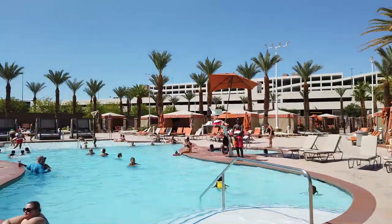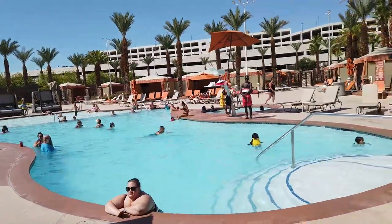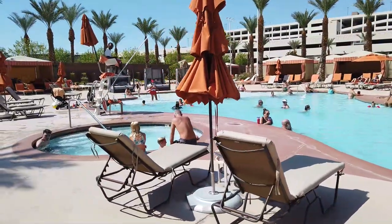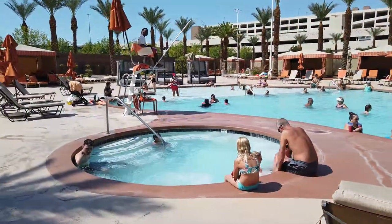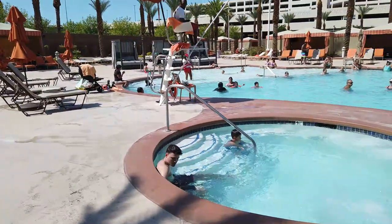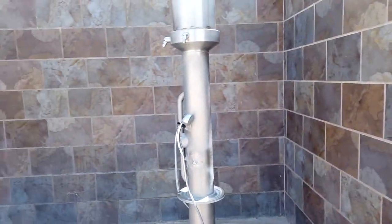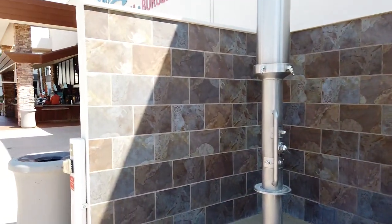And then here they are at the smaller pool. In addition to the smaller pool, there's also a hot tub area too. Not sure why we'd need that. It's like 100 bloody degrees out, but we have that. And if you check out this side over here to the left, they have the showers too.